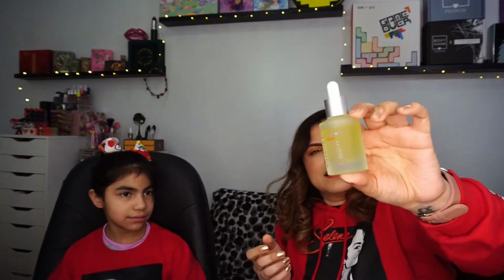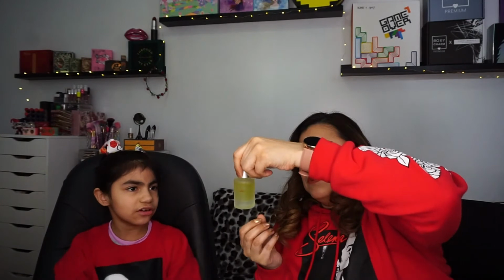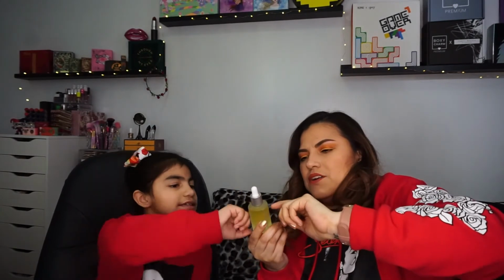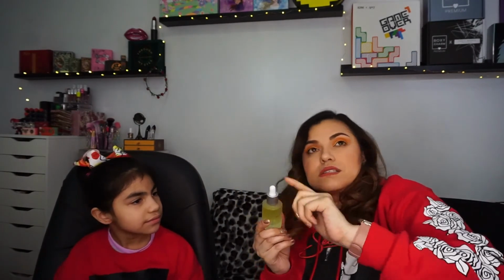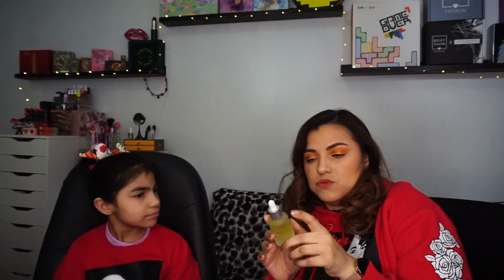Okay, that's amazing. So this is what it looks like. That kind of looks weird. Wait, what? Look at the color. It is in like a frosted glass type. It's with different colors, like yellow and silver. It's like yellow and a frosted. So this is frosted. So this is amazing. It's a dual drop serum.